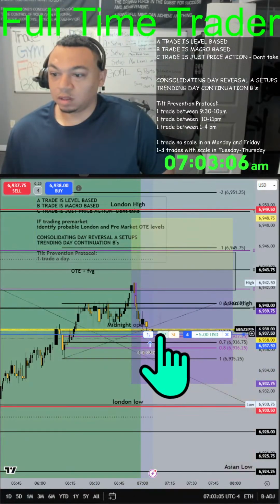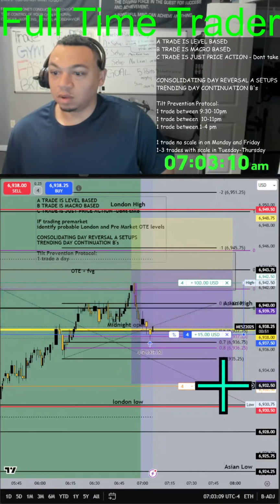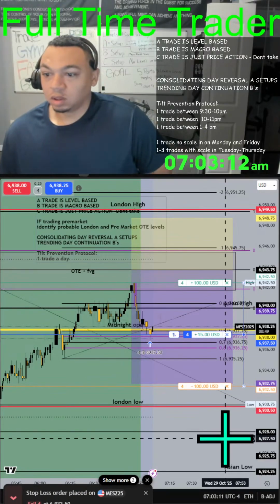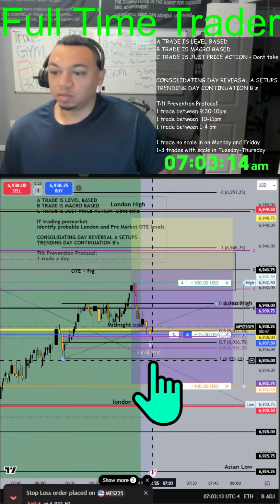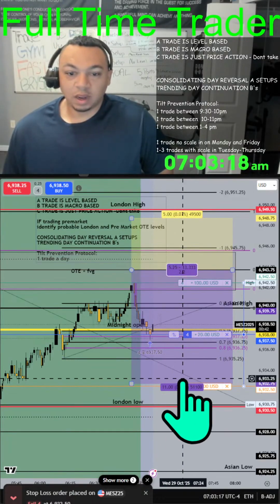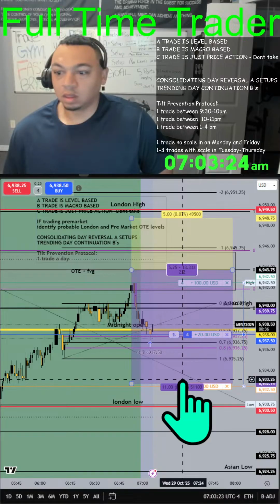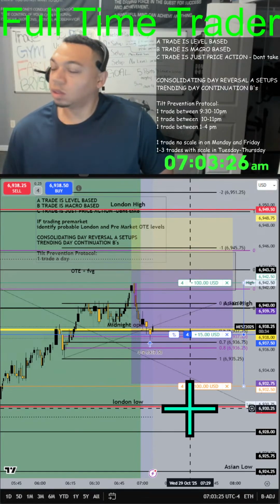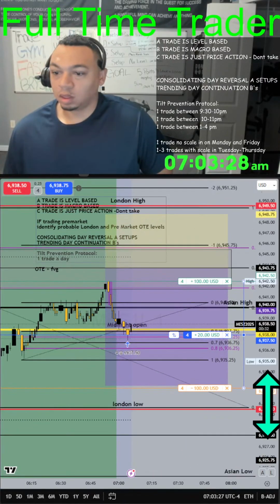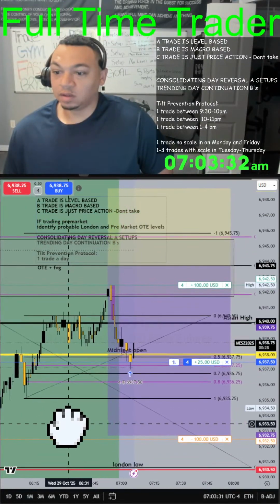Let's see if we can get the TP of the equal highs, and we can close prematurely here potentially. But we're off midnight open. It hit an OTE level that was buying up. Let's see. So we can get back to Asian high at least.